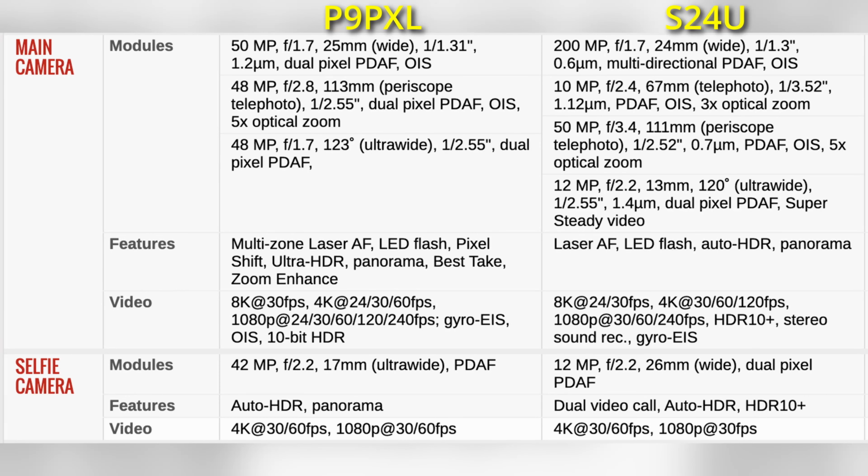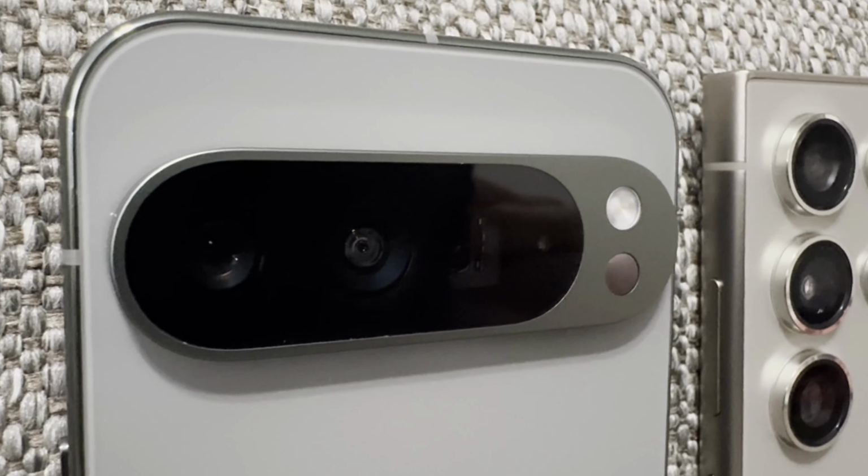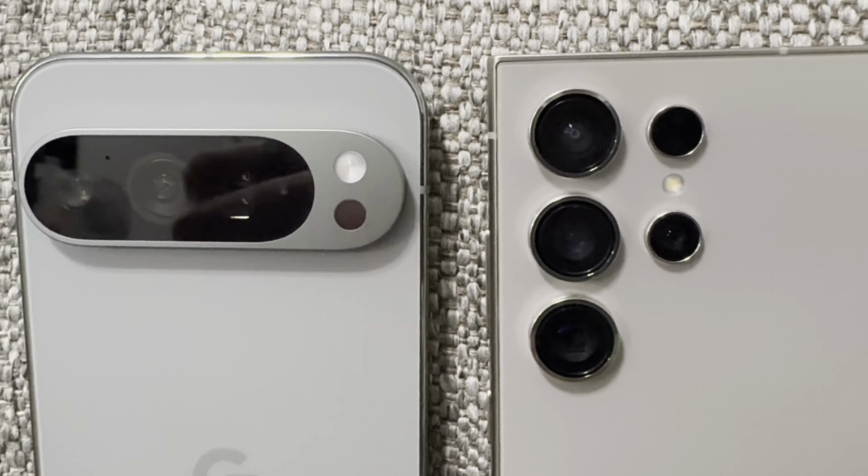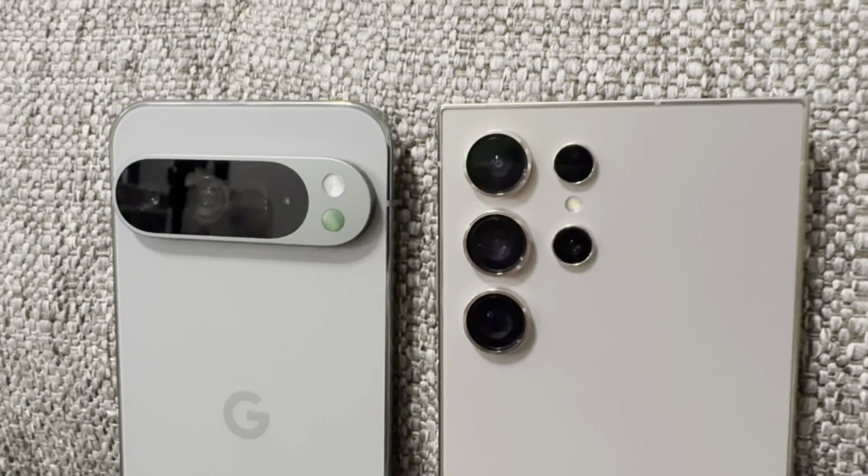Now, as usual, here's my disclaimer. I'm not a professional photographer. I don't pretend to be, but here are the specs of both devices so you can see for yourself. Here's a quick, non-professional camera test between the S24 Ultra and the Google Pixel 9 Pro XL. You tell me down below, which do you really think is better? Because I'll be honest, the Pixel is known to have the best cameras, but looking at these photos, I can't say that in every situation. So you let me know down below what you think.